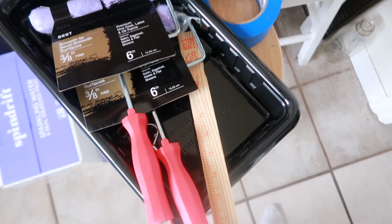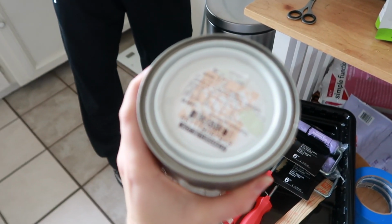Over here is the stuff we got from Home Depot. And then this is the paint I went with. And I don't know why I keep second guessing this color.